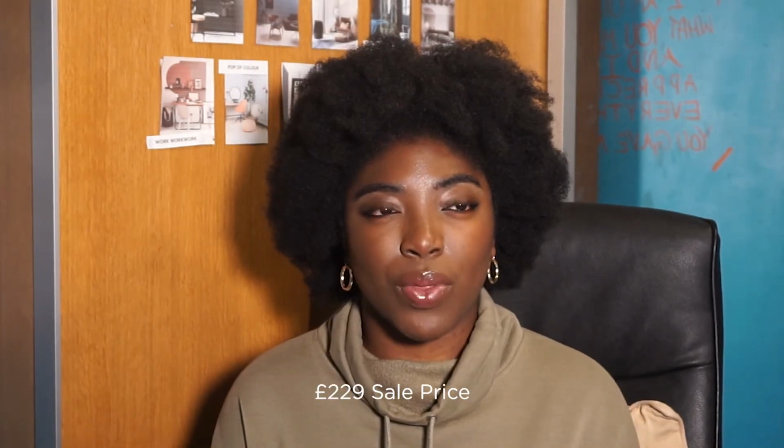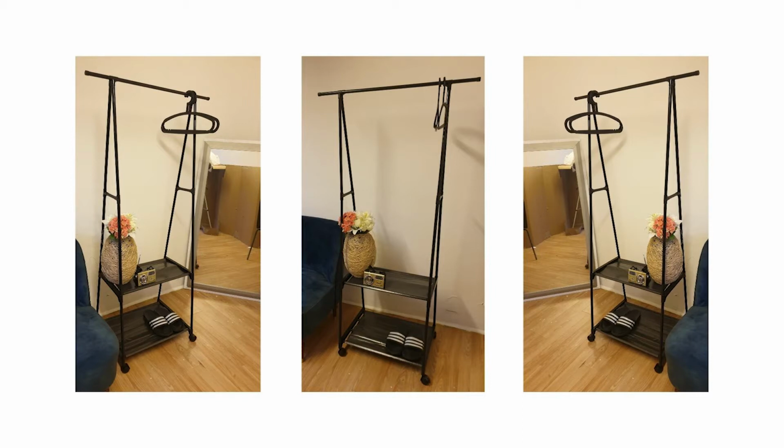I also got this rail. I saw it on Amazon or eBay, but I got that rail because obviously I wanted to involve fashion aspects in the space. It had the 2 shelves and it had the rail, so I could put shoes on there, and even when guests come they can just hang their coats on there and put their shoes in there as well.